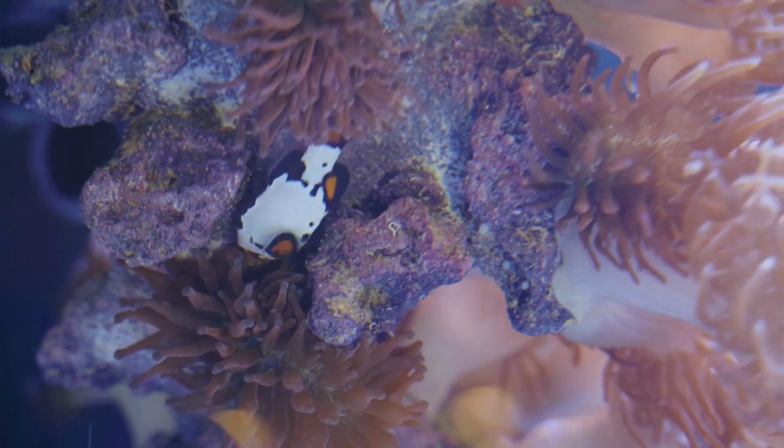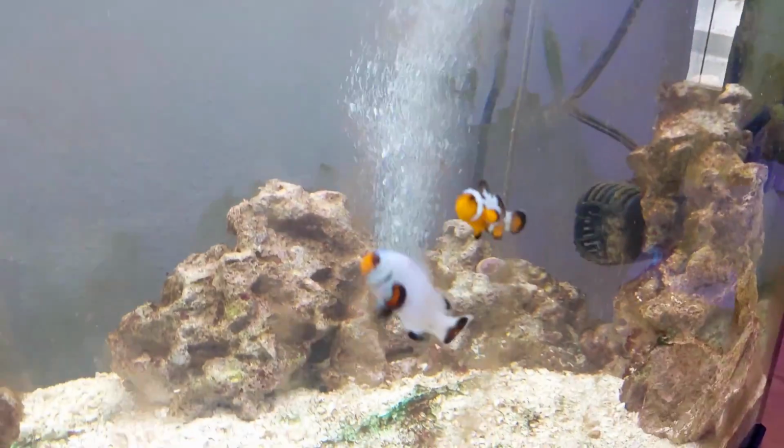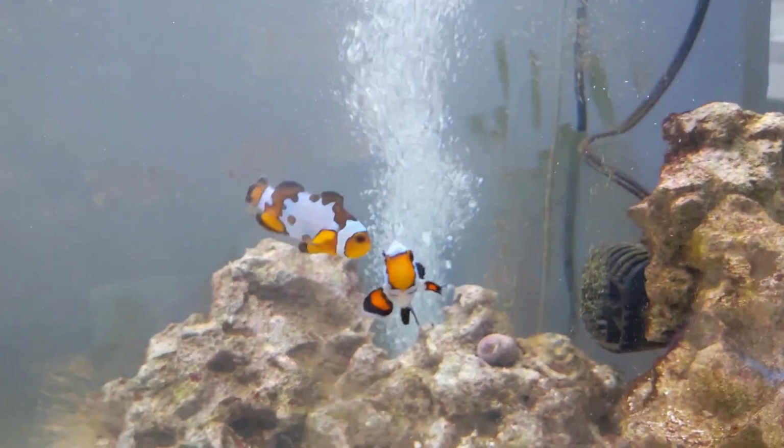Their whole body is white, except for a few sporadic areas that resemble the symptoms of frostbite, giving them their designer name. Interestingly, these fish become darker with age. Even if a juvenile Frostbite Clownfish has many orange spots, those spots will progressively become black as the fish ages.